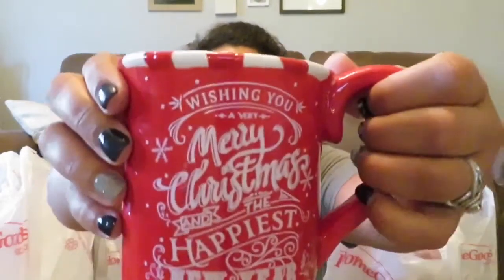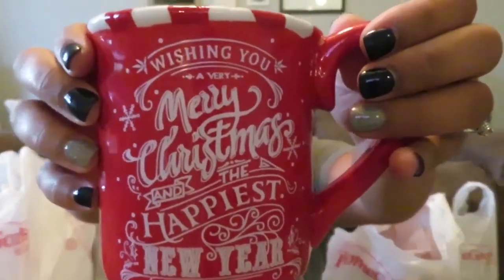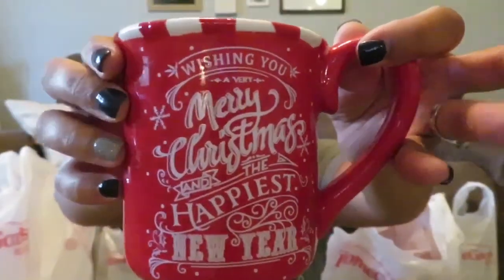First thing that I wanted to show you guys that I got was this coffee mug. It is so cute. Wishing you a very Merry Christmas and a Happy New Year. I just love how vintage it looks. It's huge, which for coffee lovers, big thumbs up. And it's microwave and dishwasher safe, so another big bonus. But I love this coffee mug. I thought it was perfect to pull this out and to kind of get me in the mood.